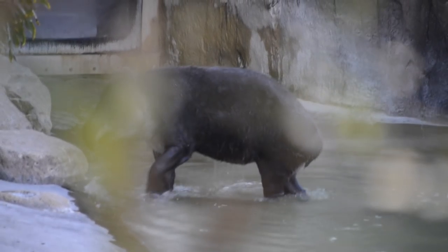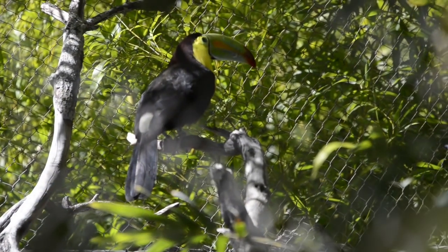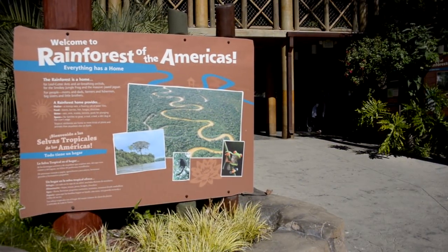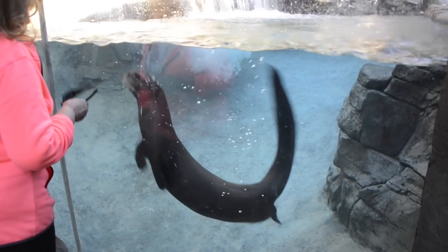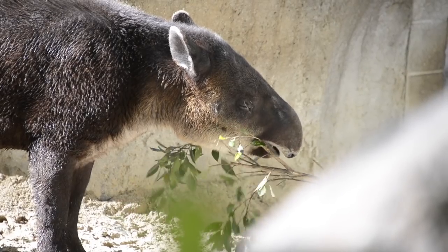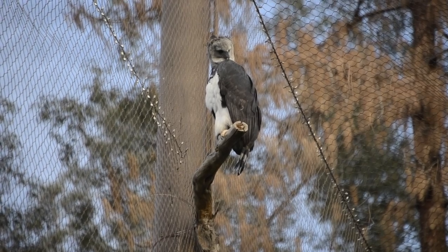The rainforest of the Americas was the final phase of the zoo's 16-year, $180 million modern master plan. It's a place to learn, play, observe animals you might never see again, and will make you carry on the thought that this is without a doubt all worth protecting.